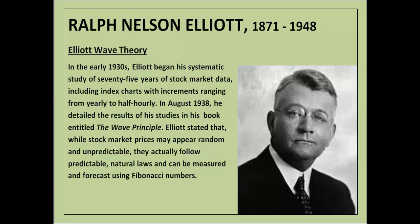In the early 1930s, Elliott began his systematic study of 75 years of stock market data, including index charts, with increments ranging from yearly to half-hourly. In August of 1938, he detailed the results of his study in his book entitled The Wave Principle. Elliott stated that while stock market prices may appear random and unpredictable, they actually follow predictable natural laws, and can be measured and forecast using Fibonacci numbers.